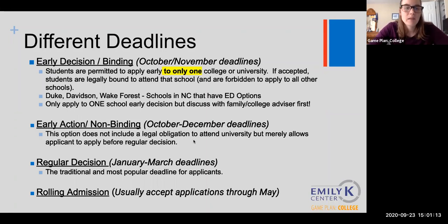The next type is the regular decision deadline. So this typically happens in the early spring. This is the traditional and most popular deadline for applicants. It's very similar to early action. It's non-binding, and you have until May to make a decision. The final application deadline is called rolling admissions. So this means you can apply anytime, and you will likely hear very soon after your application is in whether you've gotten in or not, and these usually run up until May.